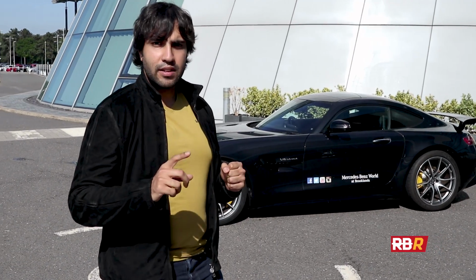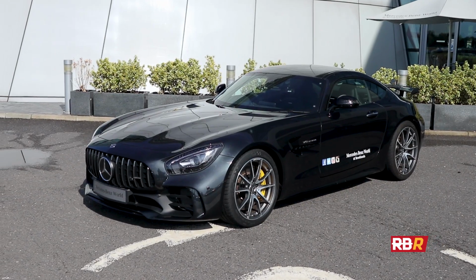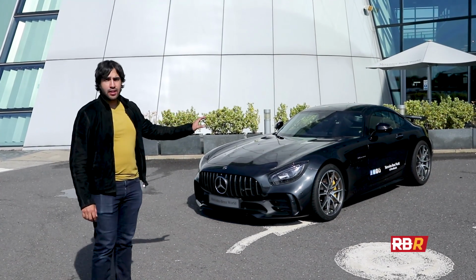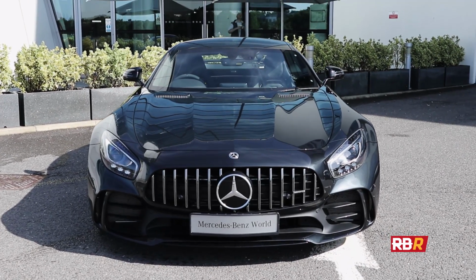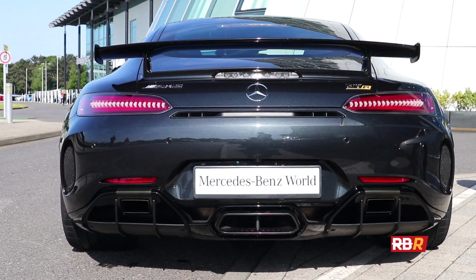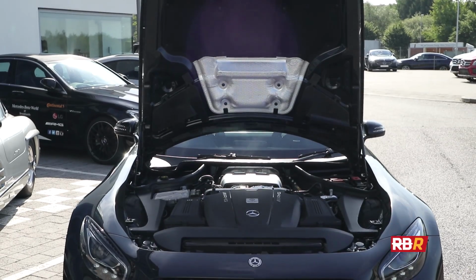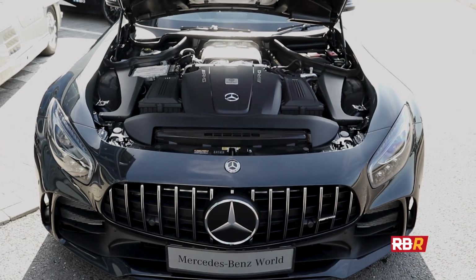But before we do that, let's go over the car a little bit and tell some of you who might not know the differences between, say, a GTS and a GTR, what this one is all about. So, what are the differences between this and a GTS? Let's start with the obvious. The GTR comes with a special wide body, which is not featured in the GTS. It's a lot wider on the front and the rear. And the engine has been upgraded from 510 brake horsepower to 585 brake.